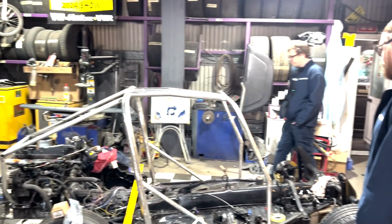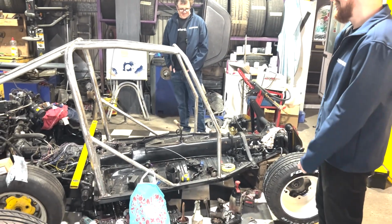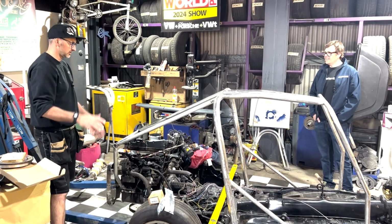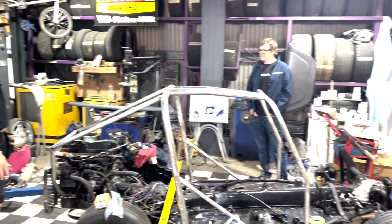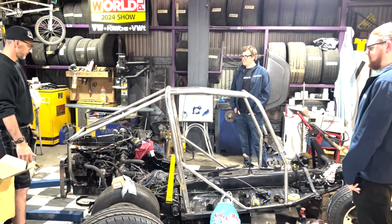Fantastic. Looking forward to driving it? I'm a bit nervous, I'm not going to lie. It's going to be a lot of power, not very much weight. Yeah, exactly. We've got a little bit of a map going on the ECU for this as well, so it should smooth it out a little bit. It should give us a little bit more oomph, but not too much. I don't think we're going to need it. The power to weight ratio, we're talking over 150 brake horsepower on that engine.